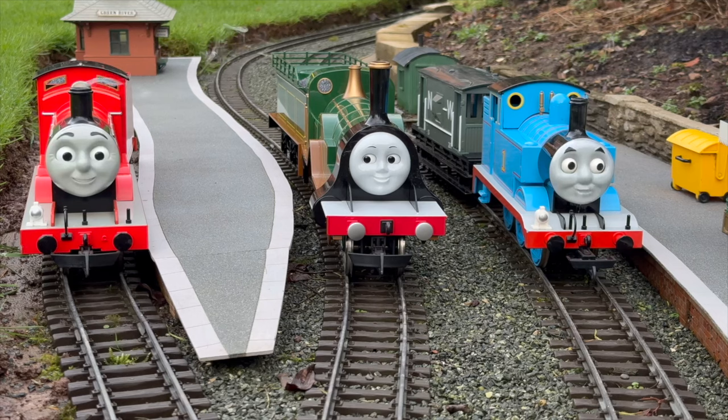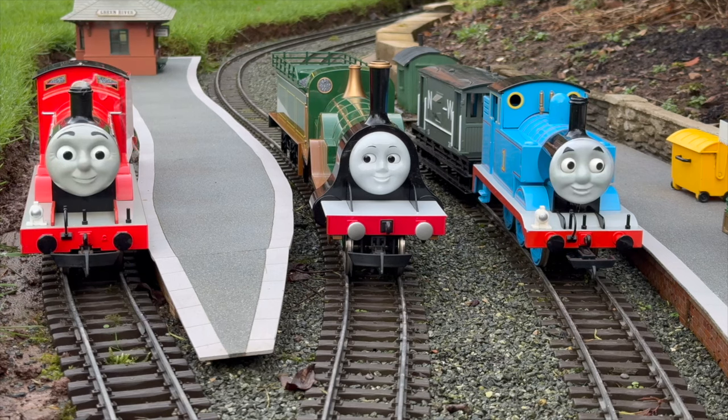Well, that completes our tour of the railway. As you can see, we've been joined by two of my friends. They're here for a very special reason, to help me celebrate Josie's birthday.